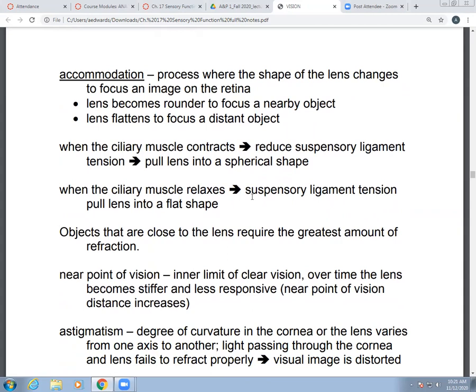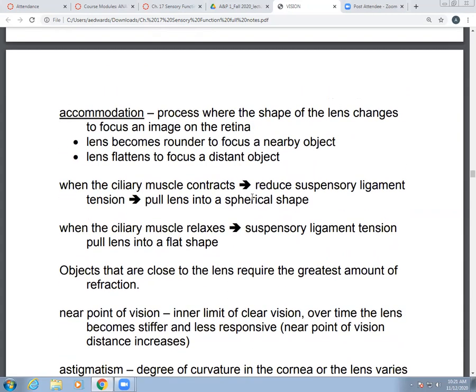Another term you should know is accommodation. Accommodation has to do with the process where the shape of the lens is changing to focus the image on the retina. The lens is going to become rounder to focus on a nearby object. But when your lens is trying to focus on a more distant object, the lens is going to flatten. When the ciliary muscle is contracting, you're reducing the suspensory ligament tension, which lets the lens take a more spherical shape. Now, when the ciliary muscle relaxes, the suspensory ligament tension will pull the lens into a more flat shape.